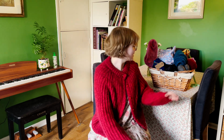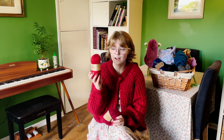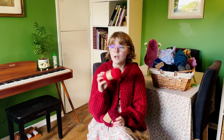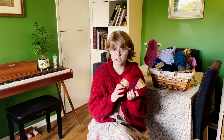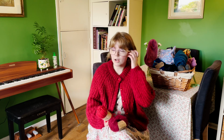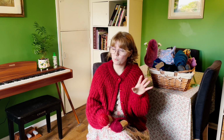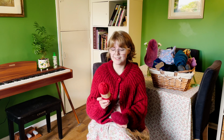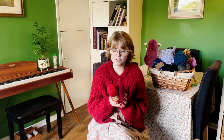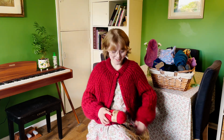I did so many swatches because originally I had ordered this colour of Nepal, but then also a red in the brushed alpaca, a brighter red, but it was just a bit pink and a bit bright for my liking. I wanted something towards a wine Bordeaux-y colour, but not that far. So I didn't want it all this colour, but I didn't want it this colour either. So I did a swatch with the two held together and discovered that I absolutely loved it. And so here it is.